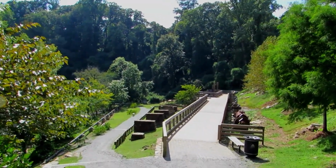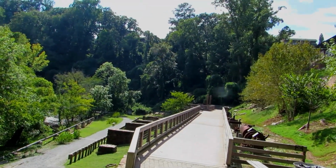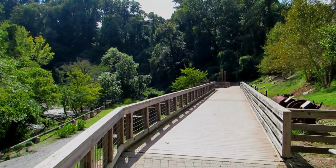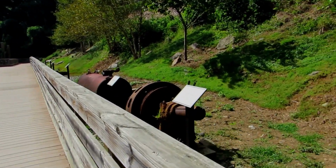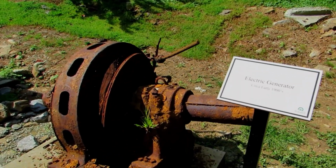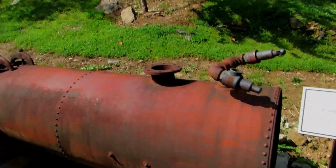This here is an old textile mill that used to be here. I think it was built in 1882 and ended up shutting down in the 1970s. Keeping this recording brief, since there's really not a lot to see. Got some old machinery here, an old generator. It's amazing they salvaged all this. Compressor tank, that's for your air pressure.